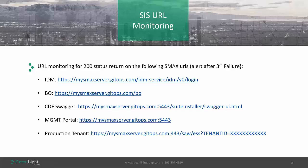And what we do is we allow three failures and then an alert is created. Those alerts are sent over to OMI. We notify our team through email. A ticket is created also, but through our email, we get notifications for our support and our on-call support.